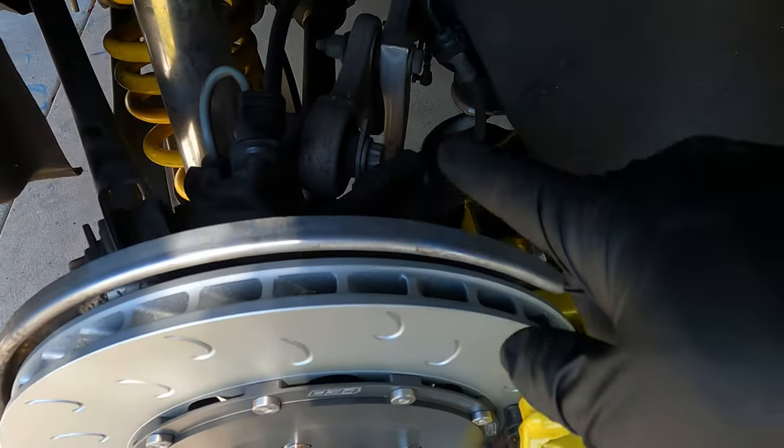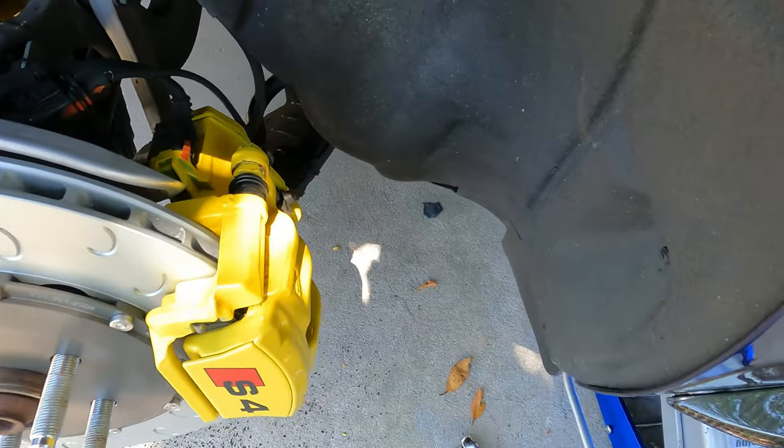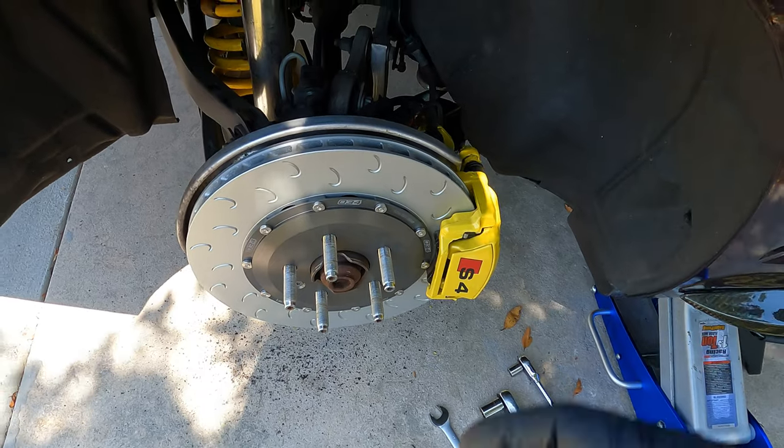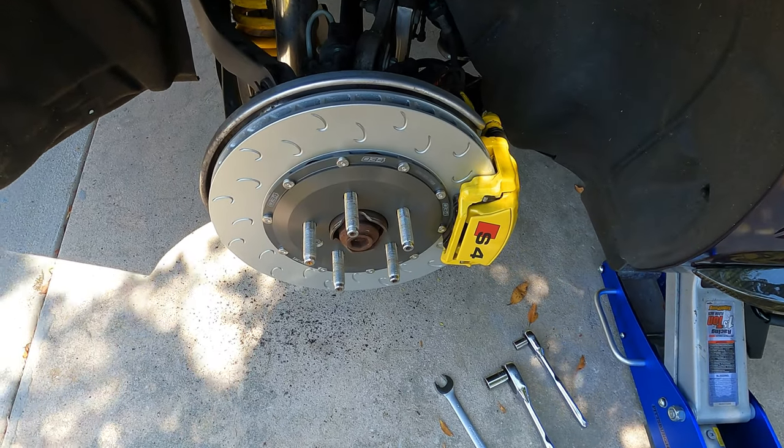Everything else is already plugged up, as you can see. Everything is good to go in there. Wires are all secured, set screws in place, everything's good. Let's go ahead, torque these down, make sure everything else is good, and throw the wheel back on, knock out the other side.